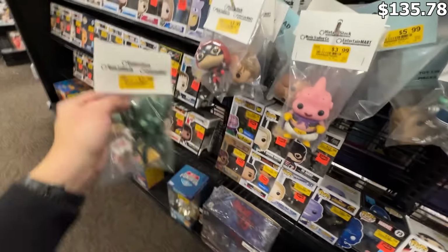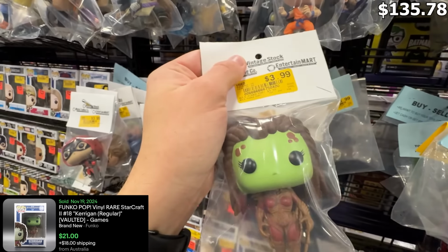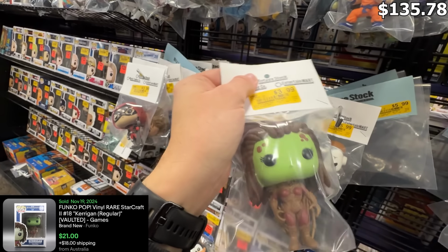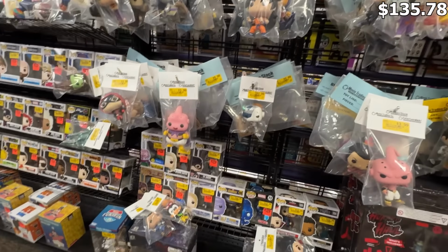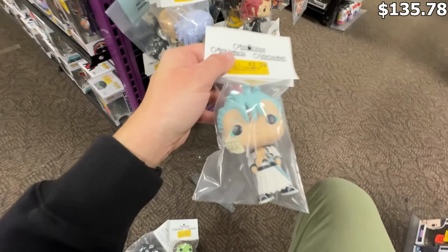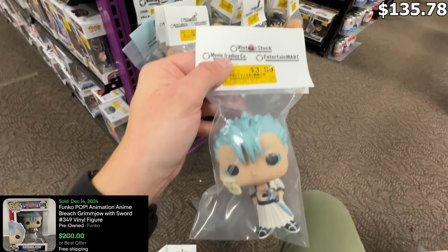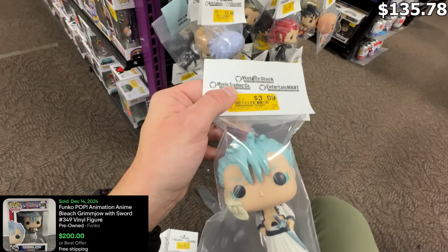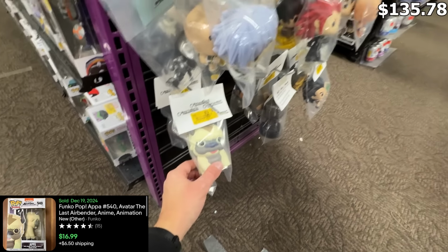This is definitely one of the more valuable Destiny pops that are out there, guys. But speaking of more video games, we have Kerrigan. This will pair great with the Jim Raynor, guys, and for picking up for $4, can't complain about that. But their out-of-box section was pretty good. And then I came across this guy right here, guys, Grimjow, which in a box goes for $200. And I think I could probably get like $80 or $90 out of box. No joke, guys. That is a very popular pop.